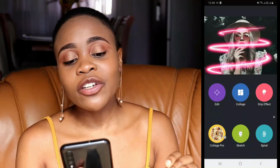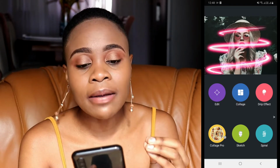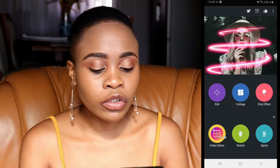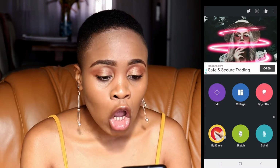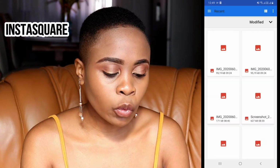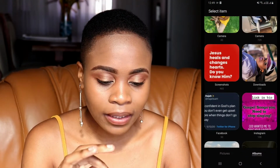So the fifth app that I use to edit my pictures sometimes, and guys, sometimes I use these apps all at the same time. It all depends on what I'm trying to go for. But a recent app that I have discovered, which I feel like you guys will love so much, is called Insta Square. And it has that drip effect. I don't know how to describe it. Let me find a picture.